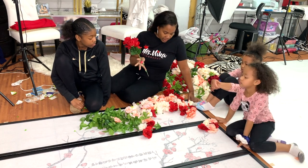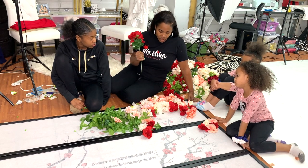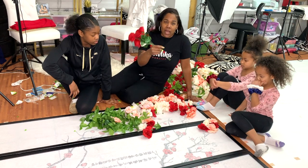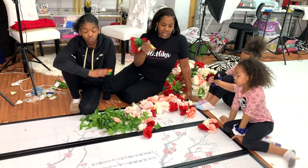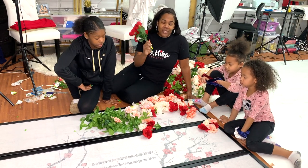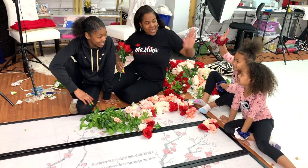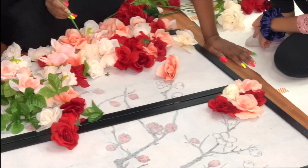And preliminarily, looking at all the flowers, we have a lot of white and red, but not as much peach. So I want to make sure I blend the peach out really well and save some for all over the board. So who's going to be Cherry's helper? Lacey's going to help Cherry, and me and Cassie are going to work on this one.